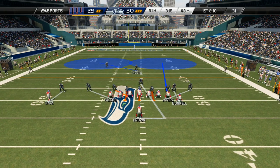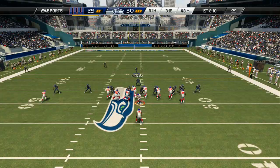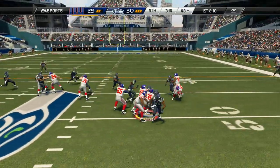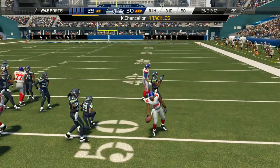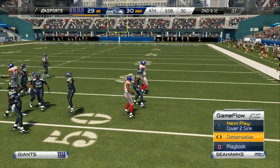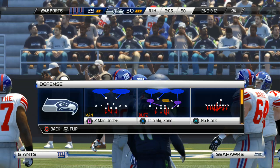He's setting up here. He's been sacked four times already. What a beating it has been for the quarterback. Going to lose yards here. When you make play calls like that, you're not going to win many football games. That was a terrible call here on first down.